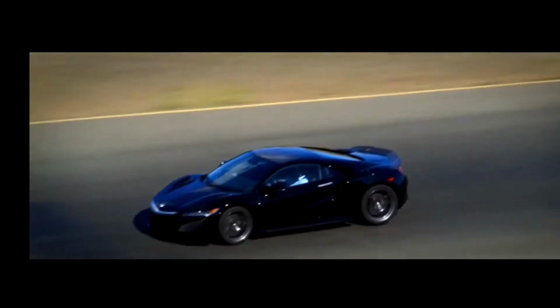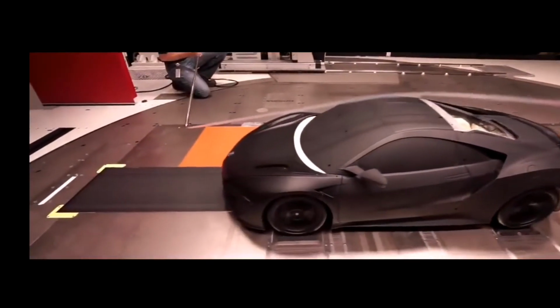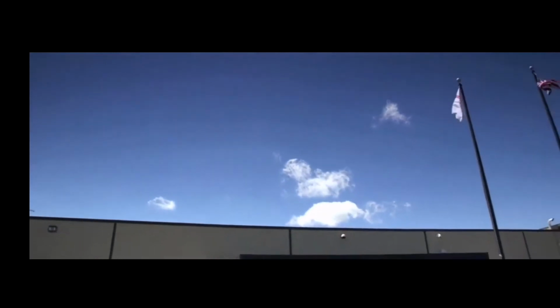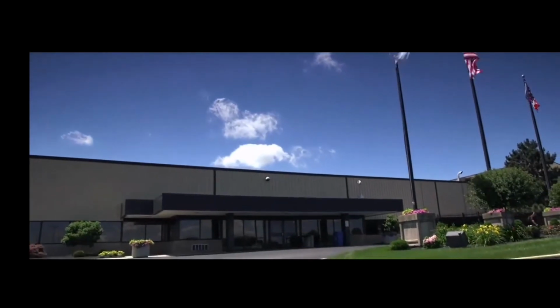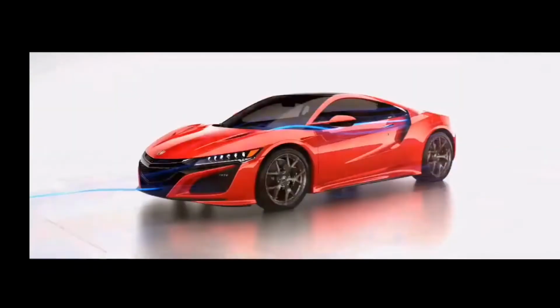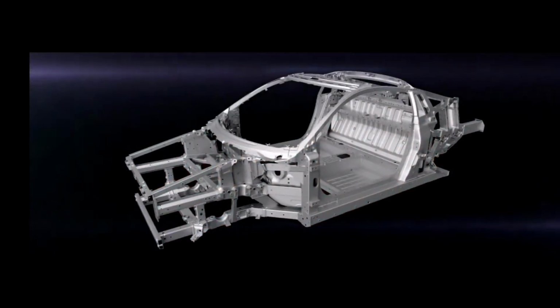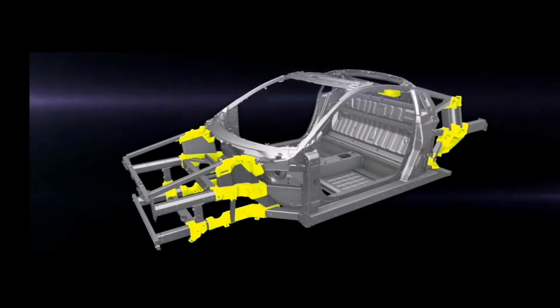When we embarked on this project, we said, what do we want this car to be? What we ended up realizing is a new level of craftsmanship. The NSX story begins at the nearby Anna engine plant, where components of its space frame are created using a revolutionary new casting process called ablation casting. No one else in the world is making castings this way.